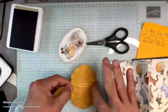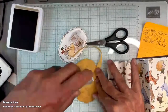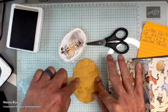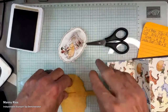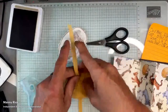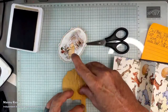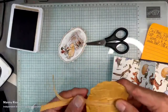So to help me keep everything in place, what I'm going to do is I'm just going to run a little tape right there. That'll help me hold it in place there. And then on the back, I just need it as a placeholder there. All right.